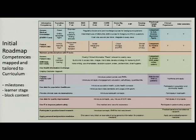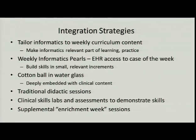A couple of strategies. The challenge is how to fit this stuff in there. One of our strategies was to try and tailor the content to the weekly curriculum content. So if this week they're learning about kidneys and the nephron, we'll try to find a way to make our informatics content match or complement or help them learn that so that the informatics seems to be a part of it.